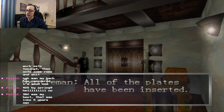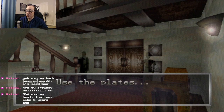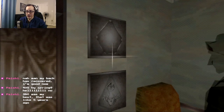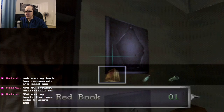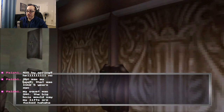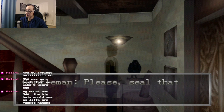There it is. Plates have been inserted. Here we go. Use the plates. Sound like my mother. Save it. Yes, I know something can be inserted here. We shall excuse ourselves now. Please, seal that stone forever.